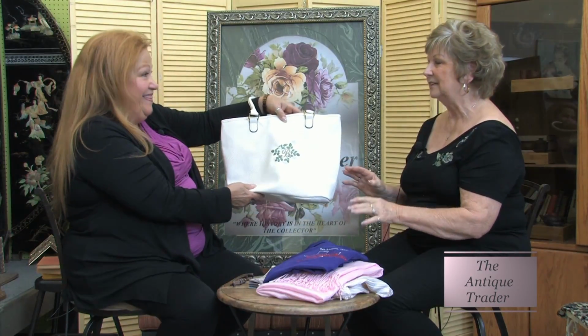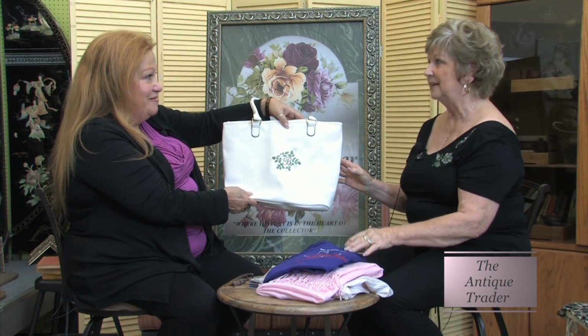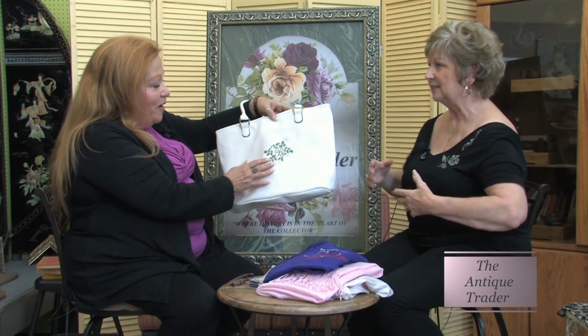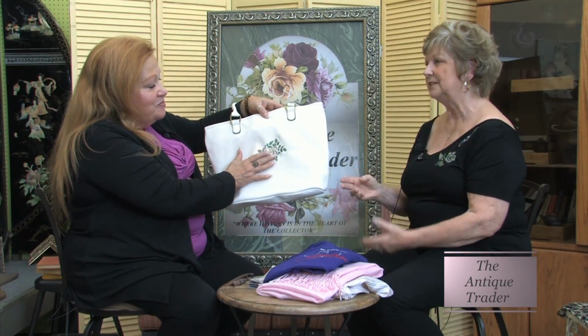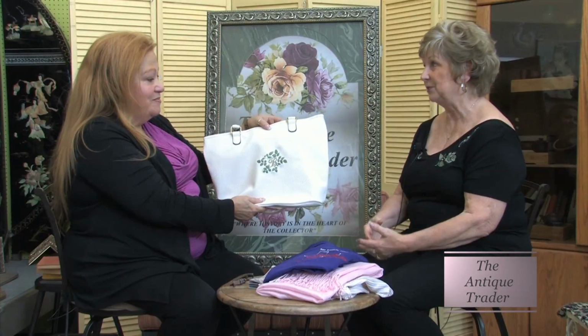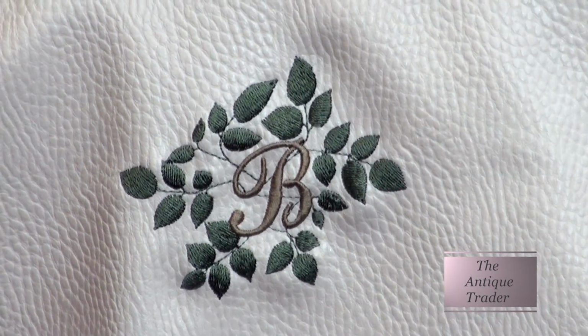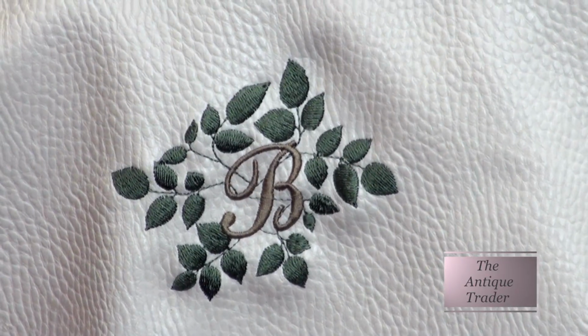And this is what sells monogramming, the personalization of it. When you buy something in a store and have it personalized as a gift for someone, it makes it super special because it's theirs alone. It's got their name on it.